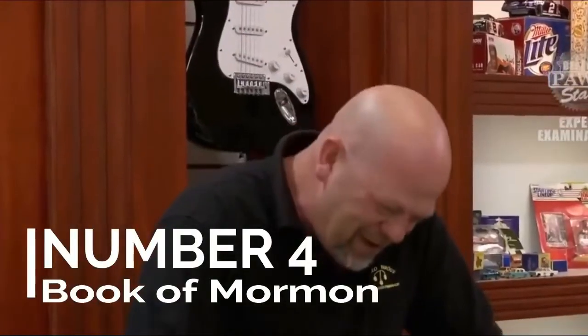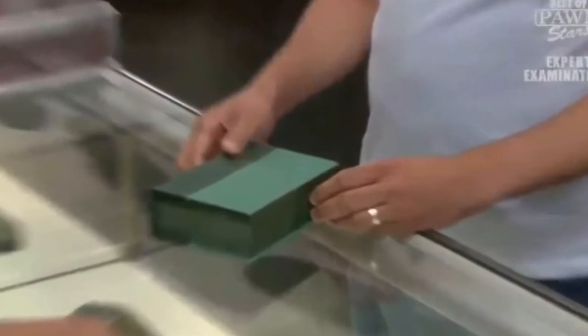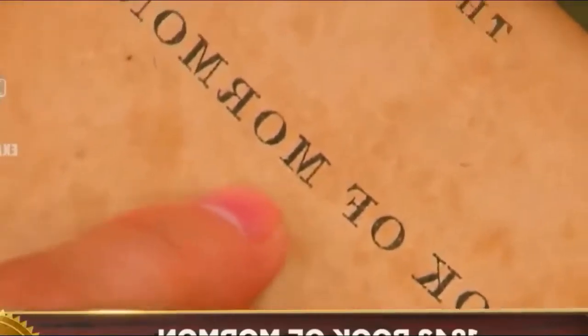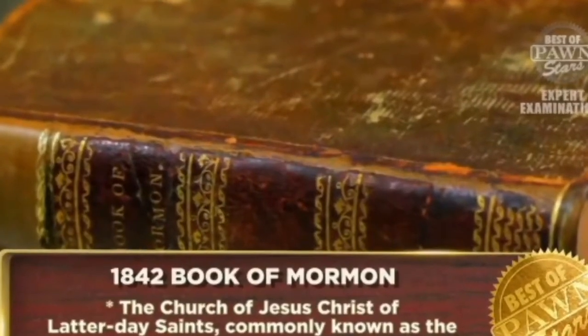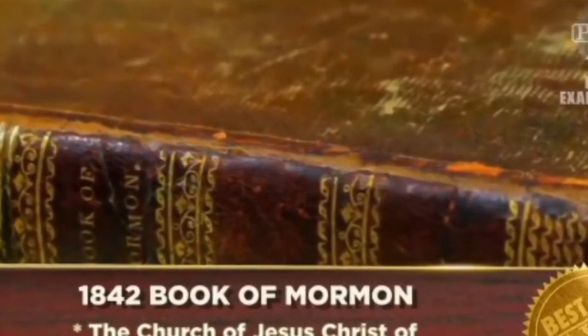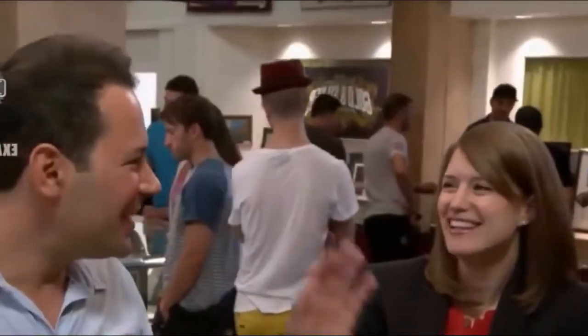The 5th edition of the 1942 Book of Mormon was brought to the pawn store by a customer named Adam. The valuable antique was one of the last few original books printed during the Mormon church founder Joseph Smith's lifetime. The book expert at Rick's pawn store, Rebecca Romney, estimated the book's worth to be an astonishing $40,000, while Adam only asked for $25,000. Even after hearing Rebecca's praise for the book, he didn't ask for more. The Book of Mormon was surely an amazing deal for Rick.